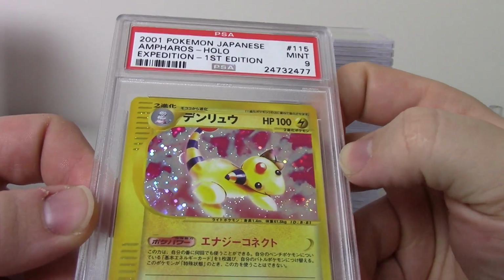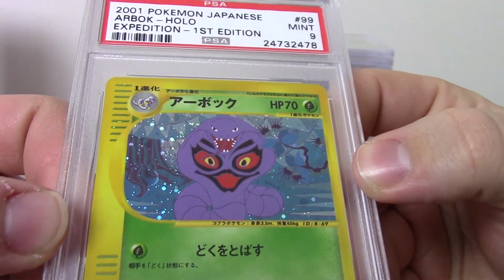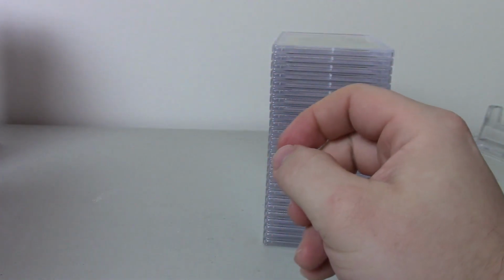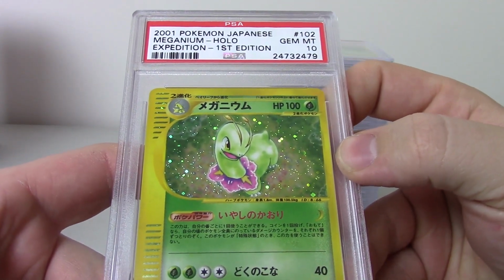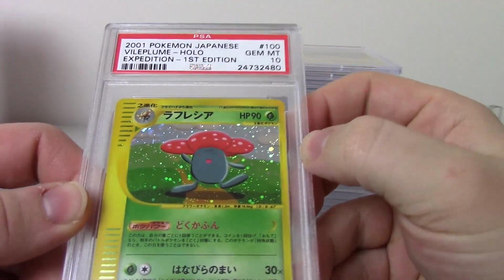Moving right along, Mint 9 Ampharos. Interesting artwork on this Arbok from Expedition, Mint 9. Moving right along to Meganium here. Came back Gem Mint 10. Very plain, very simple artwork, but it's rather elegant just in that sense.